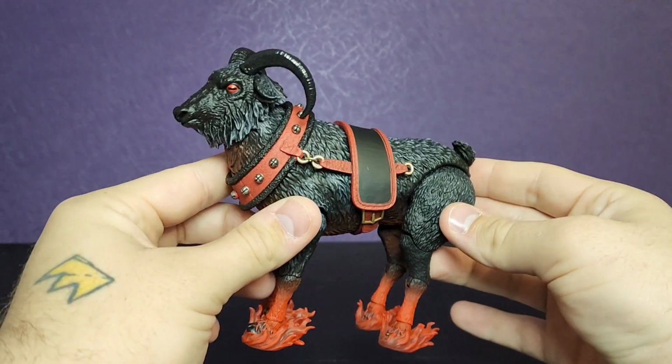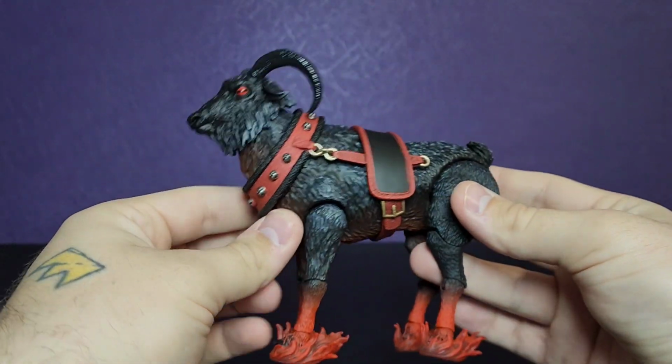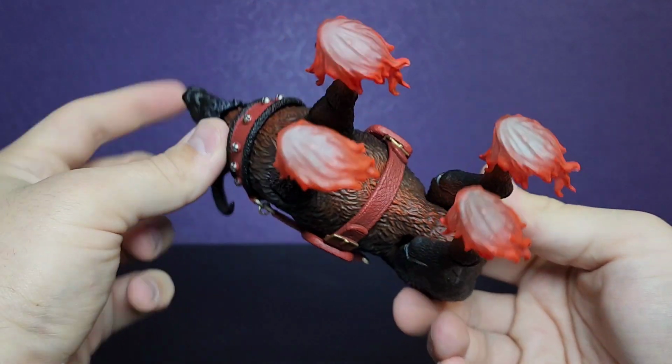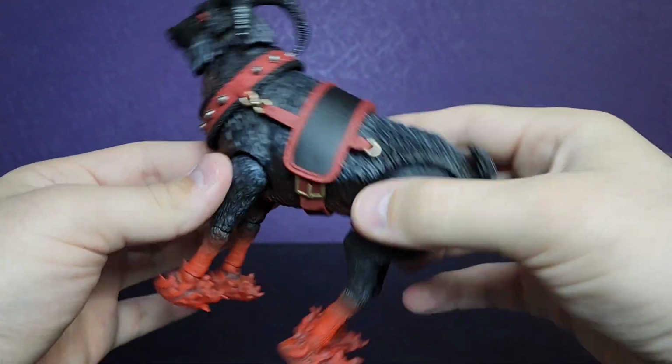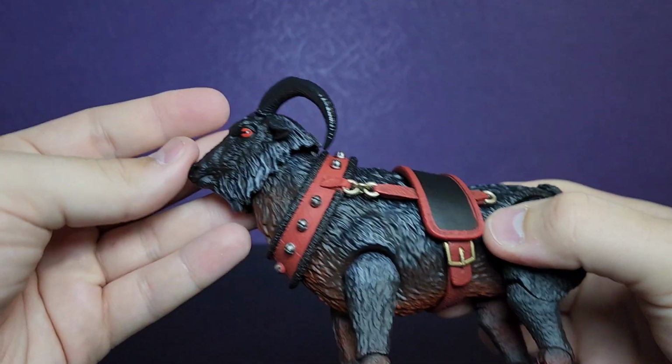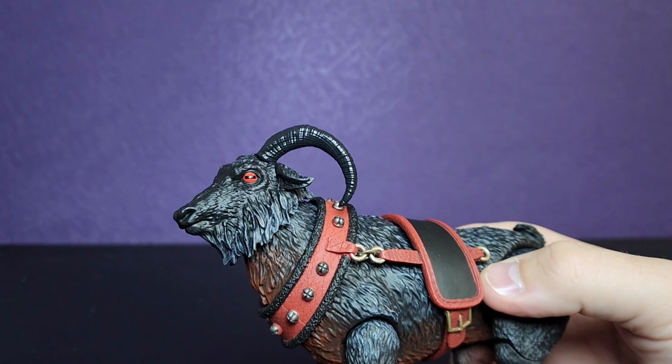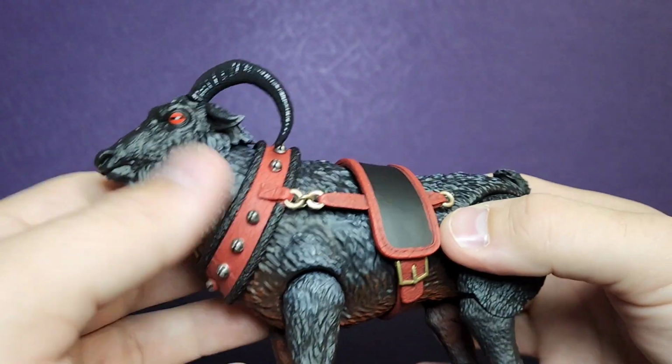And then finally we have Santa's most famous reindeer of all, Gorgon. Now, this thing looks awesome. The red looks great. I love the glowing effect. You get these flames here, which we'll talk about in a second. And of course, he's a goat, or at least he can be, okay? I'll talk about what that means in a second.